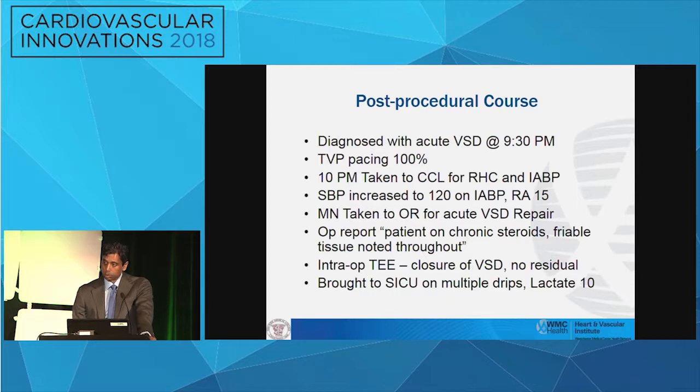At midnight, she was taken to the OR. So we moved very quickly for acute VSD repair. On report, patient on chronic steroids, friable tissue noted throughout. Intra-op TEE showed closure of the VSD, no residual leak, and she was brought to the SICU on multiple drips with a lactate of 10.